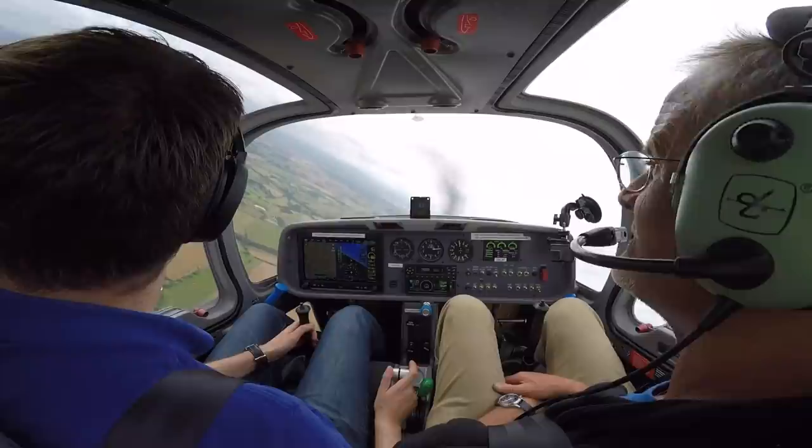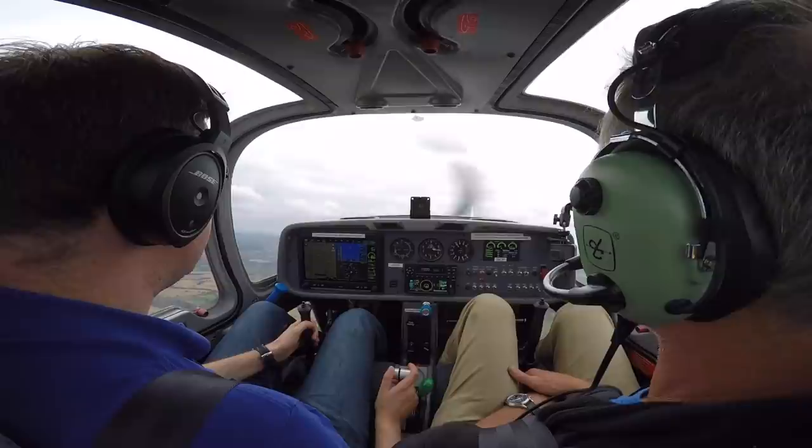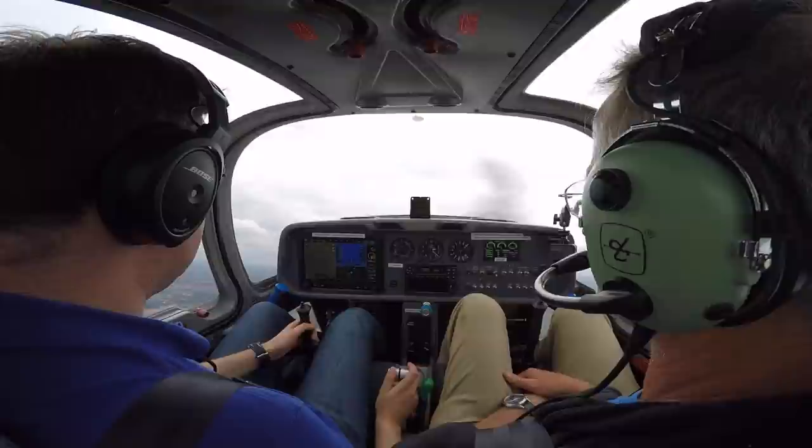So, rolling level there. And bring the nose up. Bit more, bit more, bit more, bit more, and you just hold it there. Should I mush it again or recover the first time? No, no, you should be able to hold it into a really deep buffet now. Yeah, you feel a lot of right. Increasing right rudder, I would think.